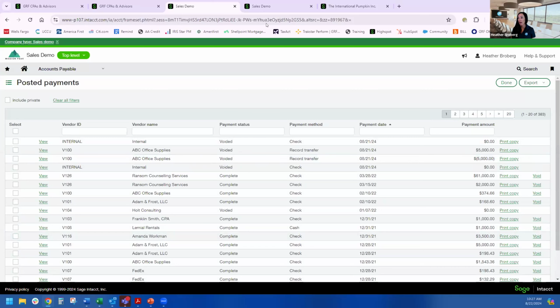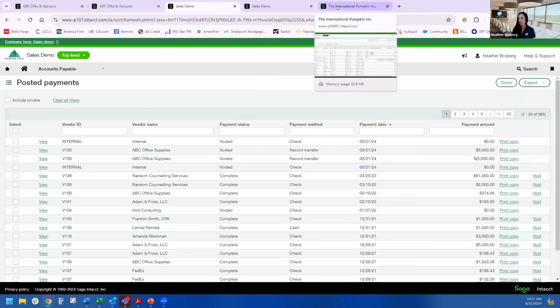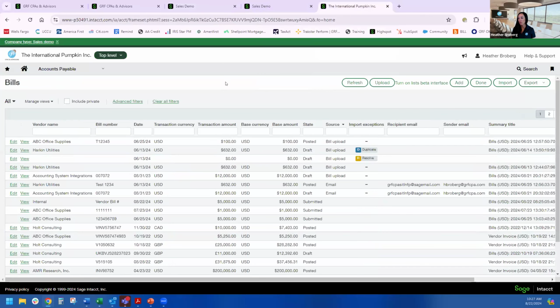Okay. As promised, I want to take a moment to show you the AI functionality in AP. Going to pop over to another sales demo environment where I've empowered the AI functionality. I am displaying here on my screen the bills list view. Now, there are two ways that we can get invoices into Sage Intacct to allow the AI to read and code those invoices. We can either email them to the dedicated email address that would be provided to your company, or you can upload them directly.